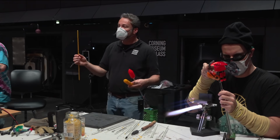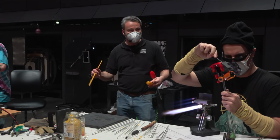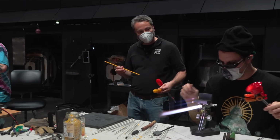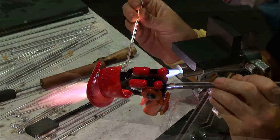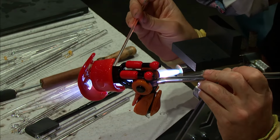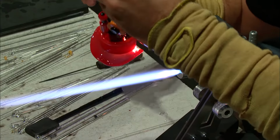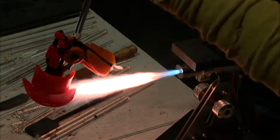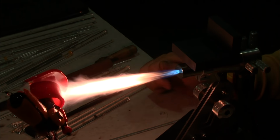Now, this yellow glass, when it's really hot, looks orangey. And you can see with some of what Adam's working with here, some of it is starting to cool down and come back to that original yellow. Now, the orange glass that they're working with, when this stuff is really hot, it looks almost reddish or sort of a dull reddish orange. As it cools, it will come back to a really bright orange again as well. So they did quite a bit of prep work before coming here.